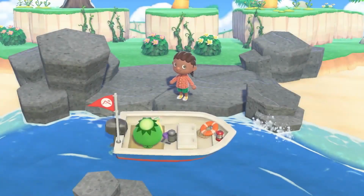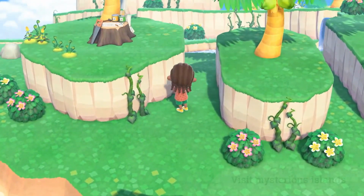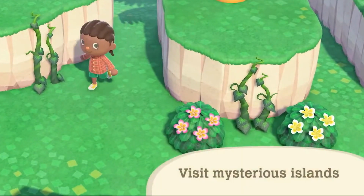And one last plant we should take note of is this brand new bush. These tropical looking bushes come in a striking pink and white, and they seem to bloom on these summer islands. This new bush will add a pop of new color to your tropical paradise.